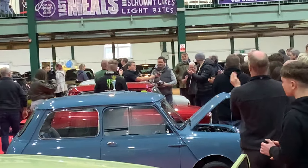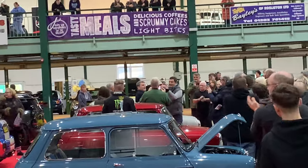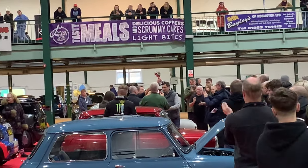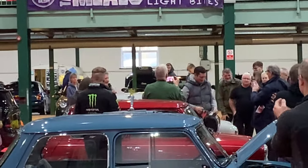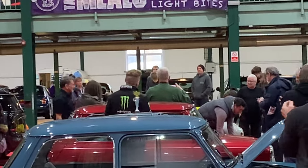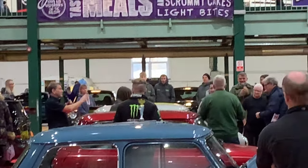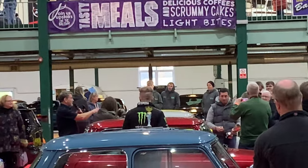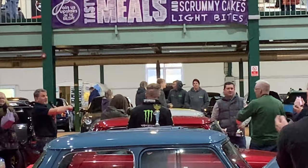Not only does he win the Premier, because he's won it three times on the trot, he gets to keep this trophy forever. Well done, James. Three times on the trot. That is amazing. Absolutely amazing. He's the second person to ever do that in our club's history, to win three times on the trot in the Premier. Get the photos, enjoy the moment. Give him a big round of applause, guys.